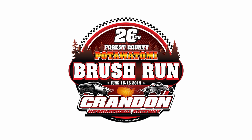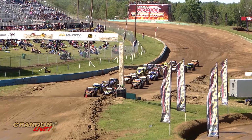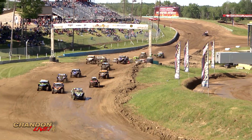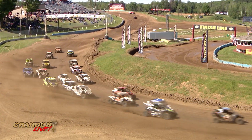Looks like we're getting ready to go green here. Zach Zukowski going to be taking us to the green flag here in pro stock side by side. Boy, they inverted the top six. Ryan Mulder and CJ Greaves starting side by side. We'll see if they can work their way up.